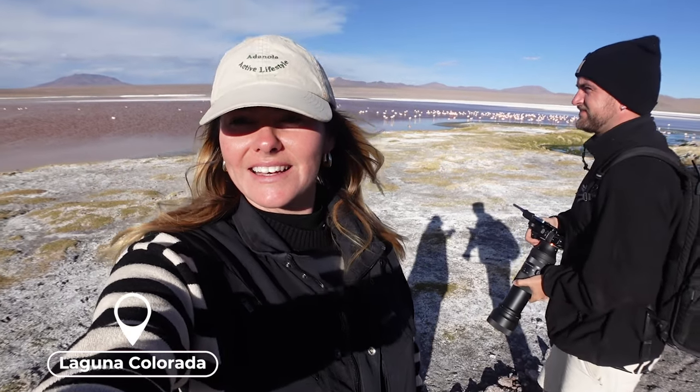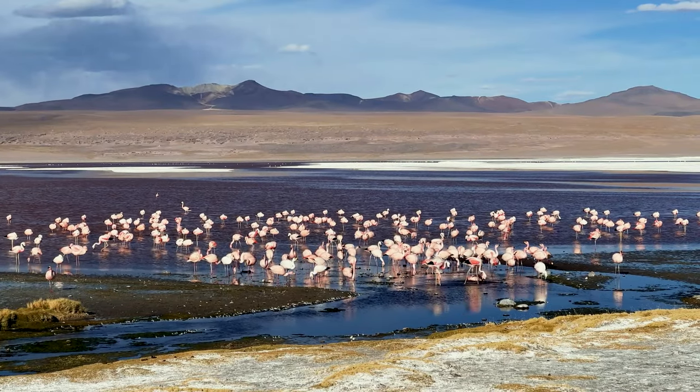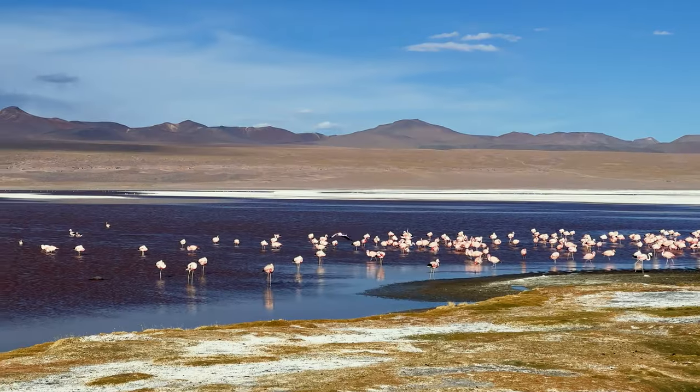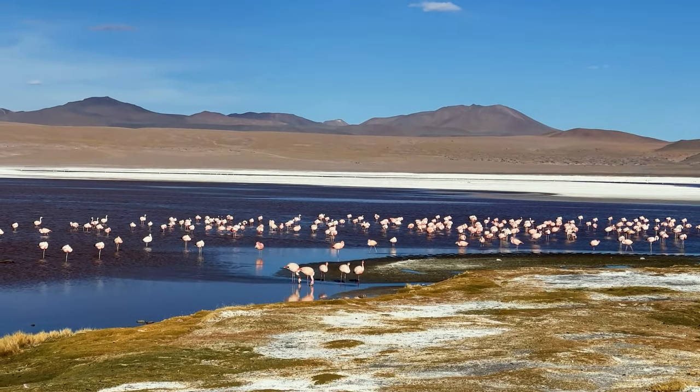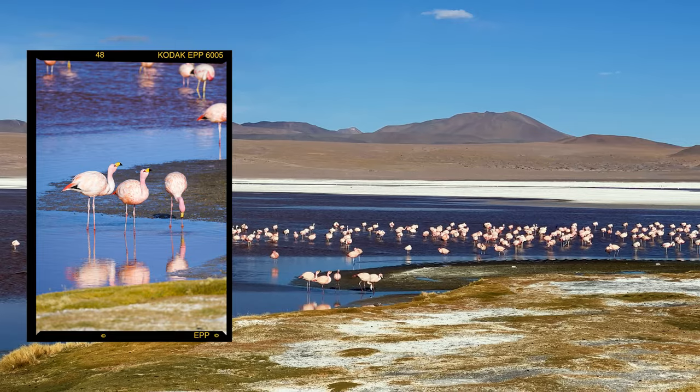To our final stop of the day. I can't remember the name of the lagoon. The Red Lagoon, and I don't know if you can see behind me, but we'll show you some incredible shots of just how many flamingos are here. This is the most amount of flamingos we've seen in one place in our whole trip in South America so far. So this is really special. Flamingos are my absolute favorite.